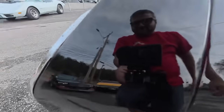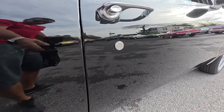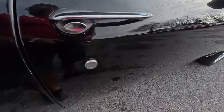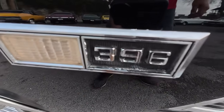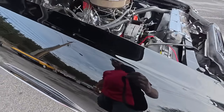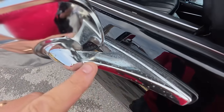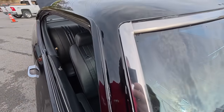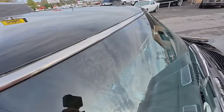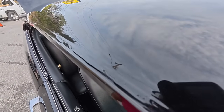Midsection. This paint job is awesome, guys. She looks great. A little bit of pitting on your door handle. Chrome there, got a little rust growing up. Pillar's got some cracks up top. Front windshield, a couple little chips. Down in the jam there, a little bubbling popping up.